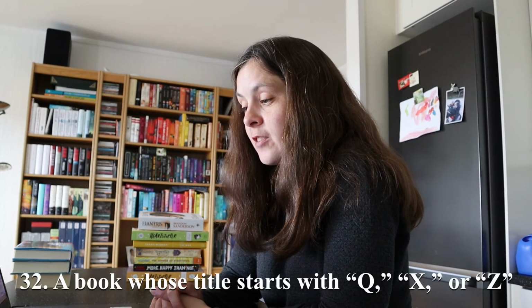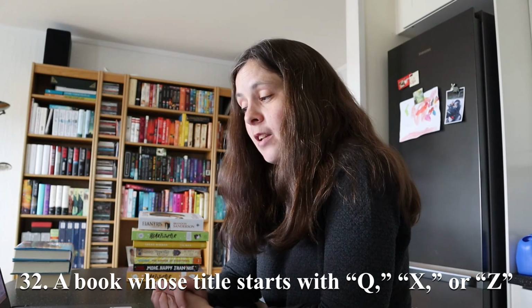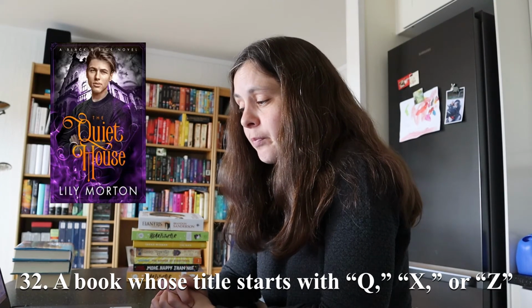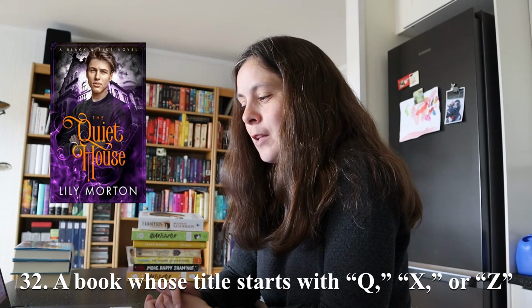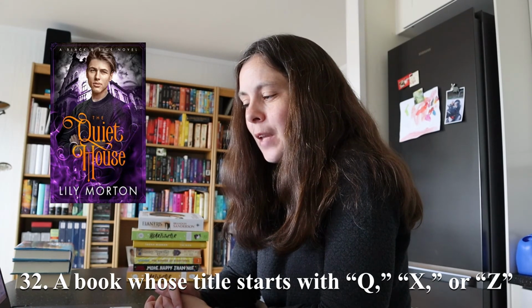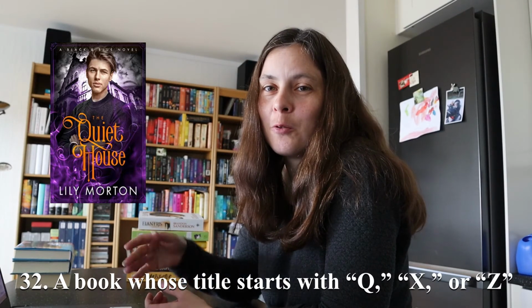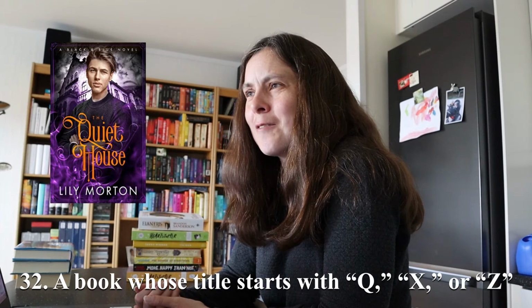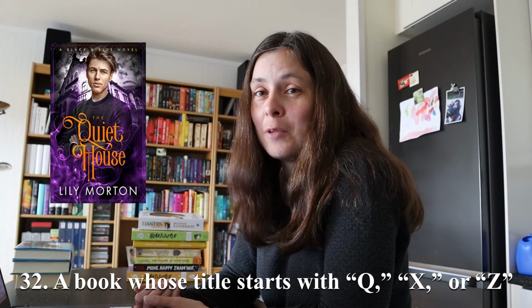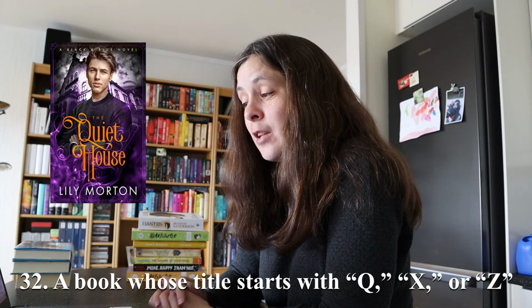Then we have prompt number 32, a book whose title starts with Q, X, or Z. For this prompt, I read The Quiet House by Lily Morton. I decided to just skip the "The" in the title and use the word quiet. I wasn't quite sure if that was something that I should do, but I saw that some other people who were doing this challenge also did that. I didn't really have a lot of books on my TBR starting with any of these letters, so I figured I'd just go with it.